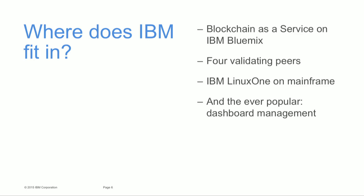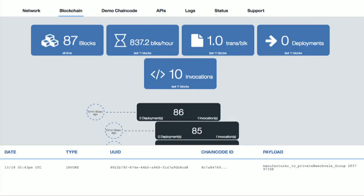The base service that you'll get in Bluemix, which you can deploy for free right now and develop for free because we really want to see what people can build, we'll give you 4 validating peers to work with. And then if you want to get more robust, if you're a bigger company, the mainframe version is paid for, obviously. And of course, the ever popular dashboard method. That's what it looks like when you deploy chaincode.